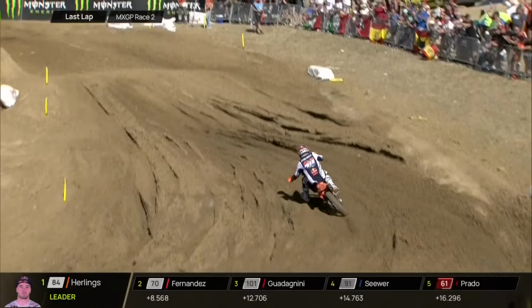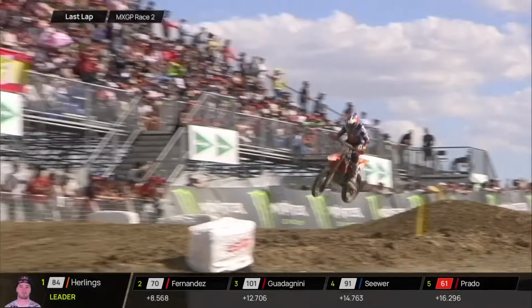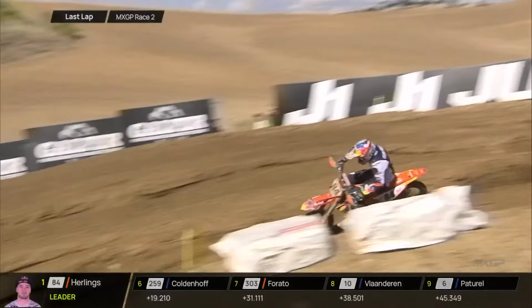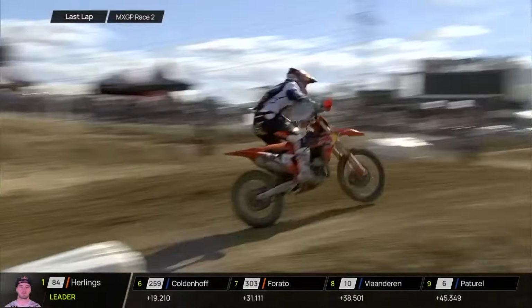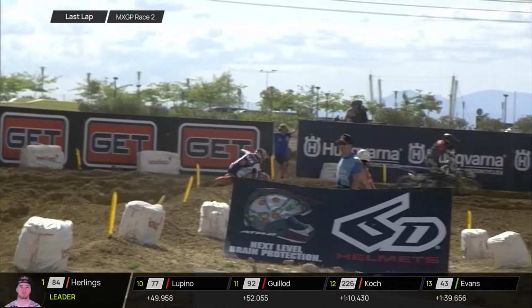Yeah, I did an interview with him yesterday, trying to get to the bottom of why he just keeps going and going and going. He signed a new contract with KTM. He's not going anywhere. He's 28 years old, 29 in September, I think. After all he's been through, we don't often see Herlings celebrate like this on the last lap either, but I think he knows he's close to really putting his name right at the top of the record books.